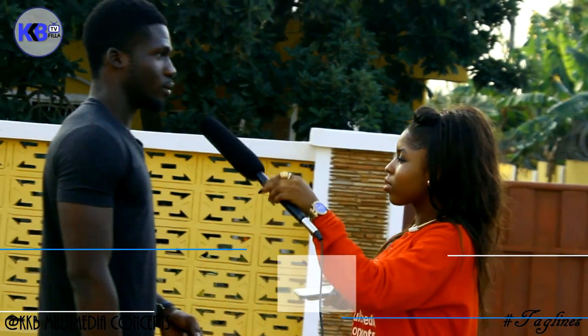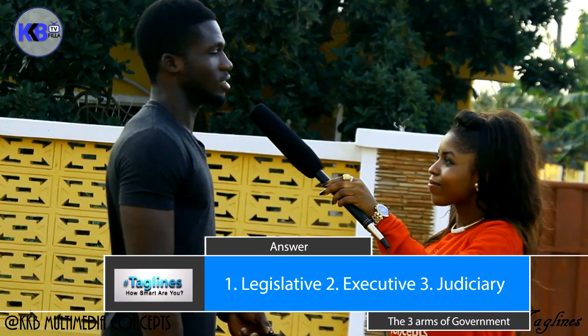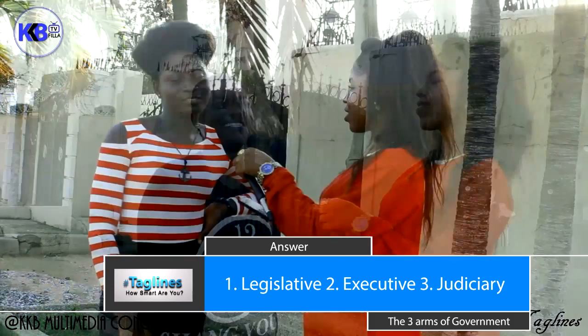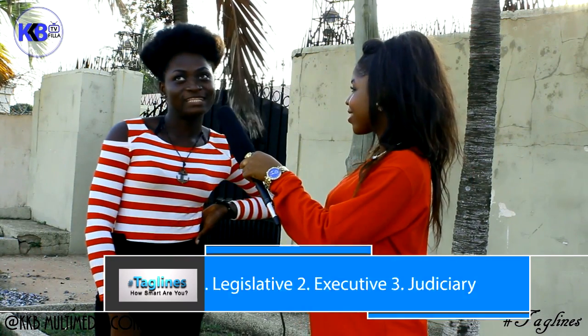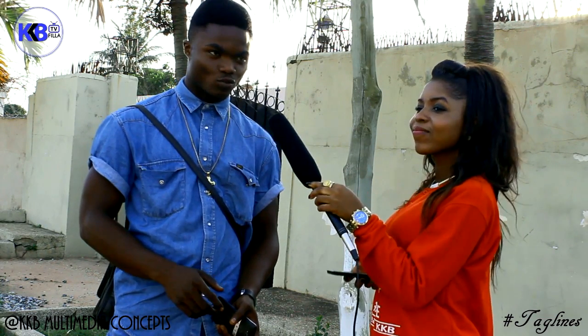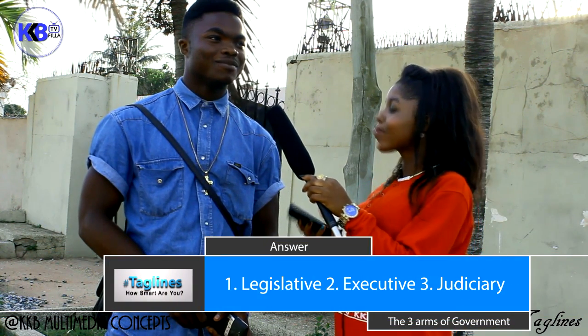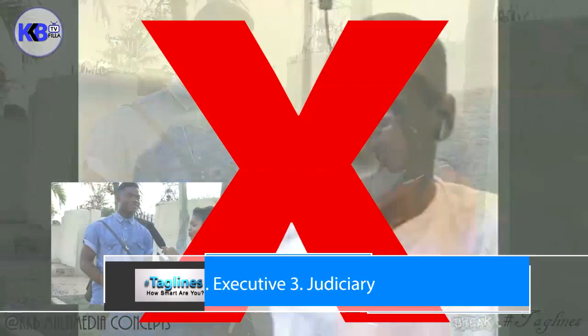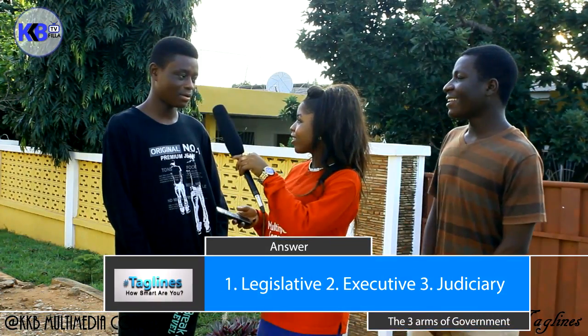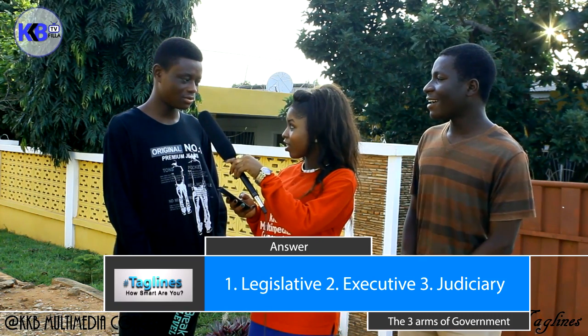What are the three arms of government? Wow. The executive, judiciary, and legislature. The judiciary. Really? Judiciary, executive, and legislature. Judiciary and legislature and... I think I forgot it. Legislature, judiciary, and executive. Okay, and you? The executive. Okay. Judiciary, then the legislature.